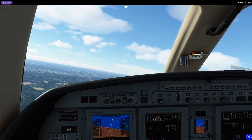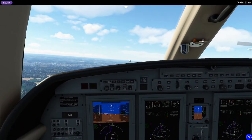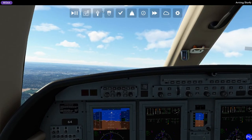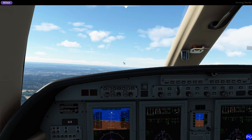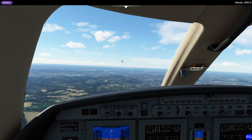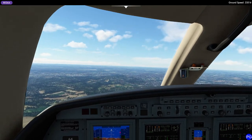Midline 1314, turn right heading 100, descend to altitude 3000 feet, connect 1018. Turn right heading 100 and descending to 3000 feet, Midline 134, connect 1018.